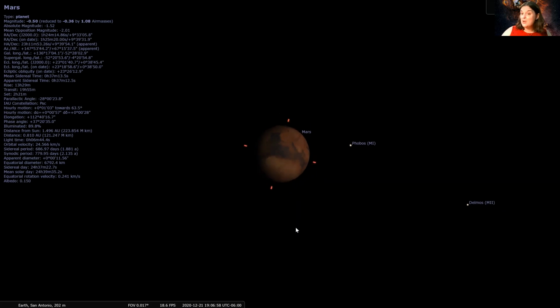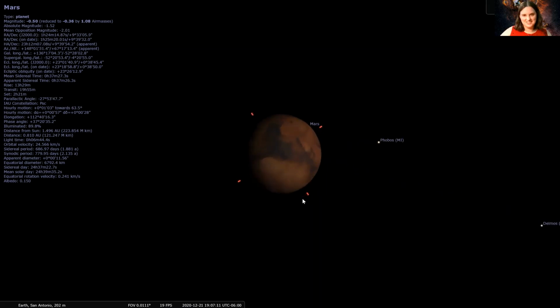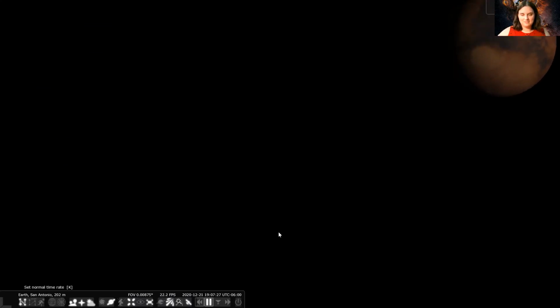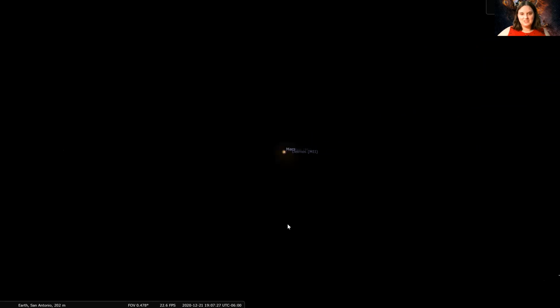And of course, if you have a really good strong telescope, you get to see these two little faint stars right there. Those two faint stars are the two moons of Mars, Phobos and Deimos. But they're really, really hard to see. And of course, this is some of the surface details of Mars. If you want to check out some of my other videos, I do a lot of descriptions of what some of the features on Mars are. Oh, let's zoom out.